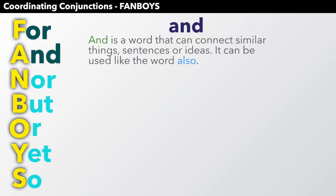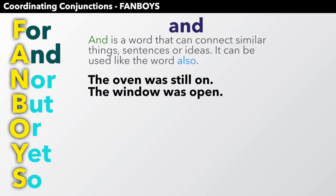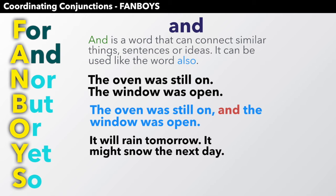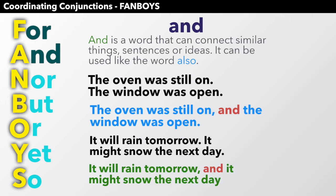Next is and. And is a word that can connect similar things, sentences, or ideas. It can be used like the word also. The oven was still on. The window was open. Connect them with and. They're similar. The oven was still on, and the window was open. It will rain tomorrow. It might snow the next day. Both are about what might happen. So they're similar. It will rain tomorrow, and it might snow the next day.